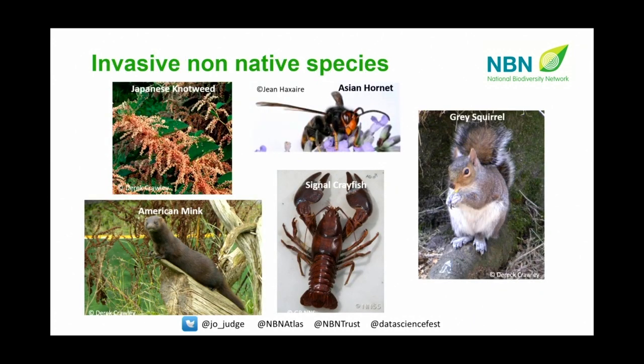We also have an issue with invasive non-native species in the UK, and we're hoping that the volunteers that go out and record the data for us can pick up if we are getting new species coming into the country. Invasive non-native species usually are bad. The second biggest impact on global biodiversity, after habitat loss, is caused by invasive non-native species. And the idea is that if we can spot them quickly, we can deal with them.